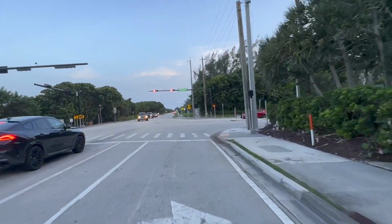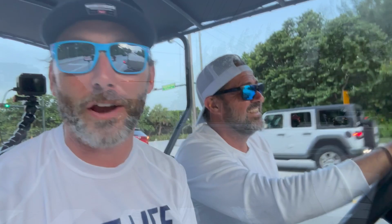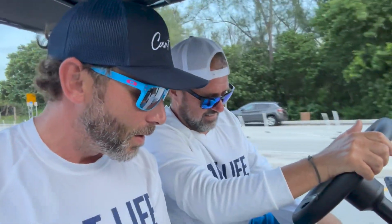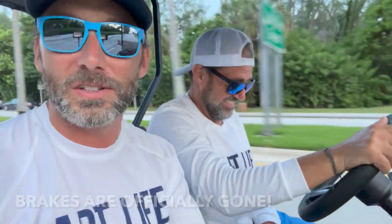We got no brakes at these speeds. The brakes got way too hot. We have like Fred Flintstone feet going on right now to stop this thing. Oh, we completely lost braking. So, we got a turn signal on too.